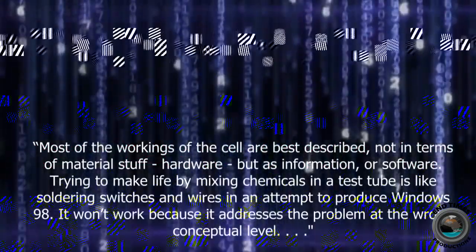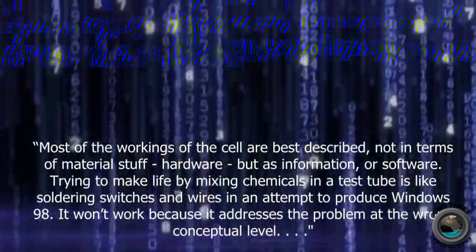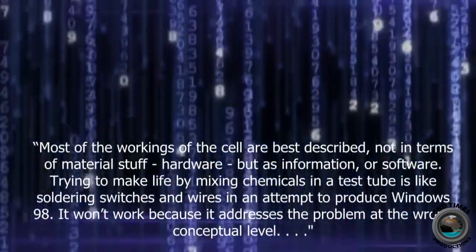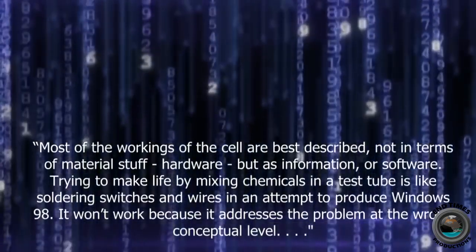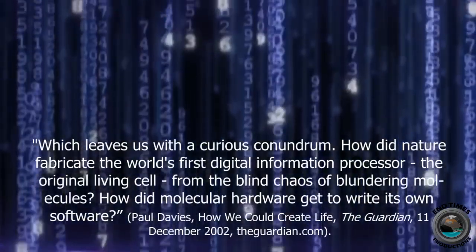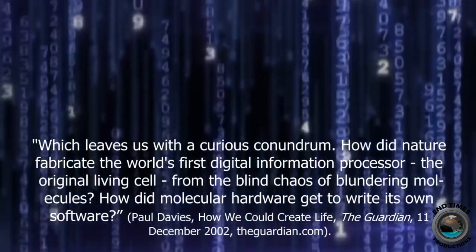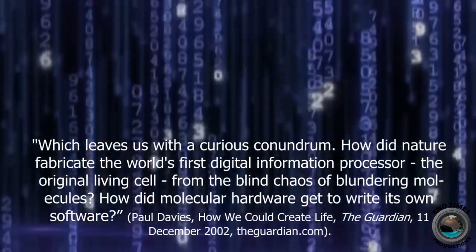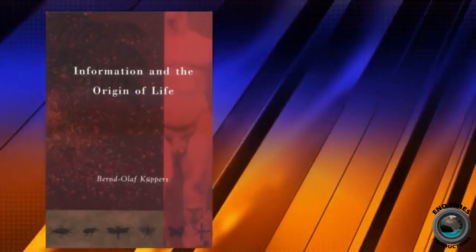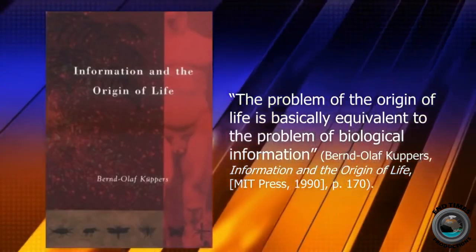Most of the workings of the cell are best described not in terms of material stuff, hardware, but as information or software. Trying to make life by mixing chemicals in a test tube is like soldering switches and wires in an attempt to produce Windows 98. It won't work because it addresses the problem at the wrong conceptual level, which leaves us with a curious conundrum. How did nature fabricate the world's first digital information processor, the original living cell, from the blind chaos of blundering molecules? How did molecular hardware get to write its own software? German origin of life researcher Bernd Olaf Kuppers observed, the problem of the origin of life is basically equivalent to the problem of biological information.